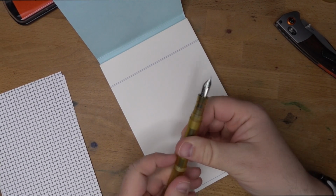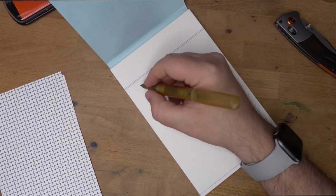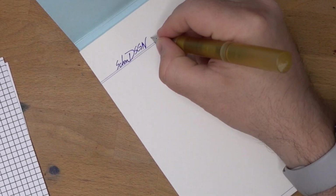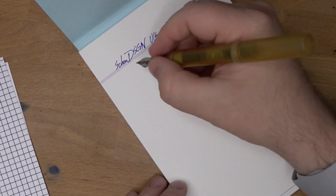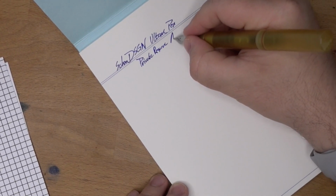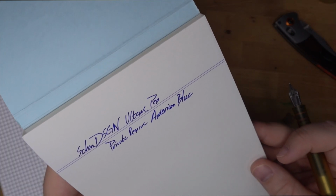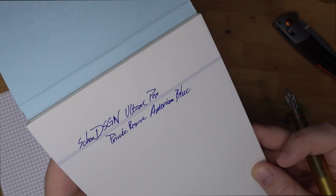Alright, so here we have a Schon Design Ultim pen. This has a medium nib on it. And the ink is Private Reserve American Blue. How'd that work out? Perfectly. Worked really nicely. No bleed through or anything like that. See how it looks here. Looks great. No feathering or any of that sort of thing.